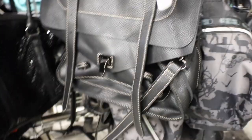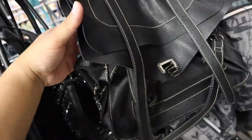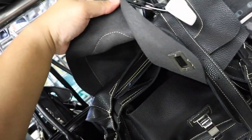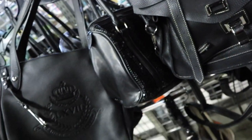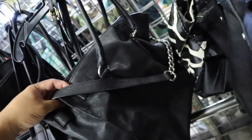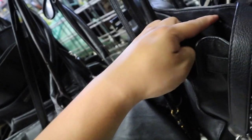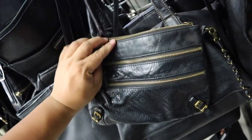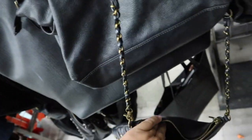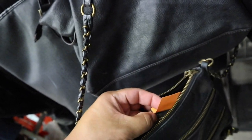You guys, check out this fake Proenza. It's fake, but it's kind of cute. It's pleather. It's kind of cool, it feels like rubber. I don't know, I like the feel of it. I still can't believe this other bag is still here. And this kind of looks like a hybrid between a Balenciaga and a Rebecca Minkoff. And it is an Elliot Luca for $5.